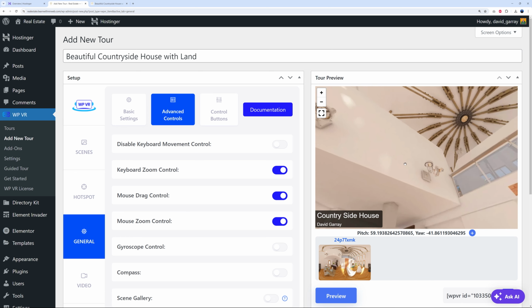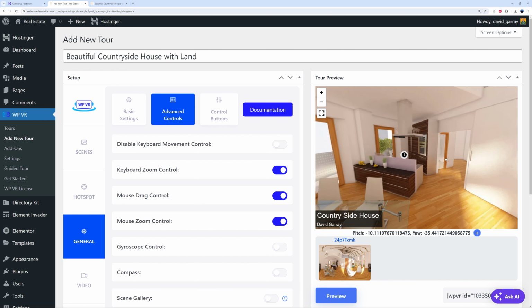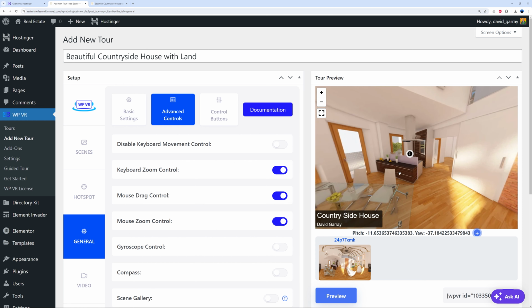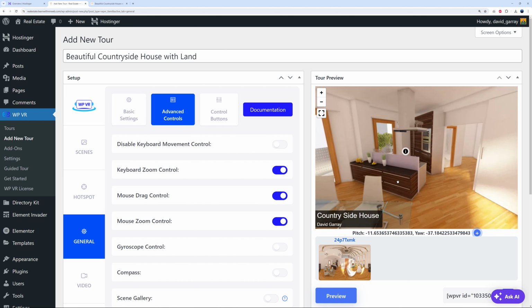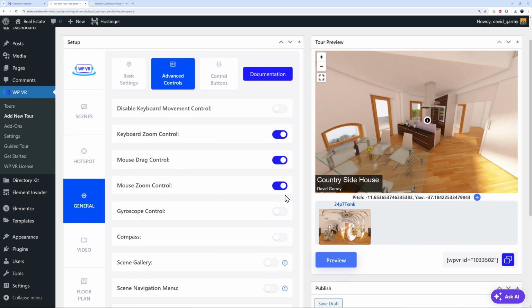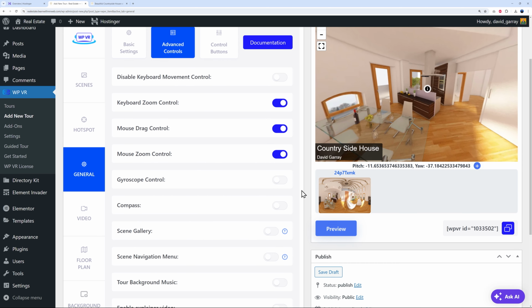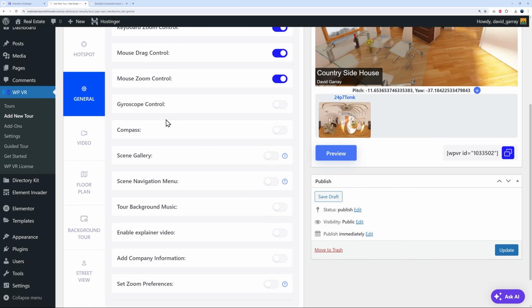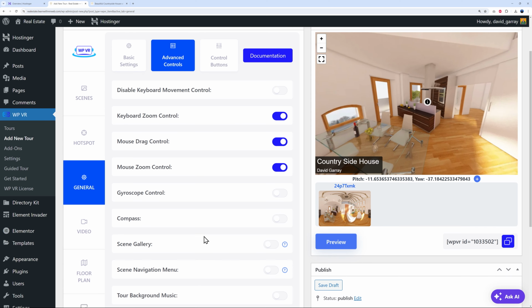If someone is using a laptop, I suppose the keyboard is probably the best option as well. As you can see, I have keyboard zoom control. So you can zoom with the small wheel on your mouse, zoom in, zoom out. But you can do the same with your keyboard anyway. And here you can enable or disable mouse control. You have the gyroscope, the compass, scene gallery, and so on. So feel free to play around with these and enable those features as you see fit, obviously.